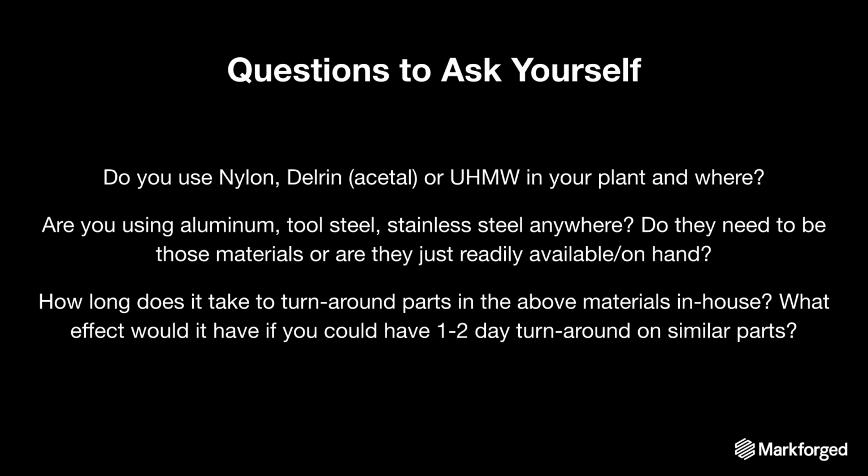So finally, here are some additional questions to ask yourself specifically related to the materials you use in your facility. Do you use nylon, Delrin acetal, or UHMW in your plant, and where? Are you using aluminum, tool steel, stainless steel anywhere? Do they need to be those materials, or are they just readily available and on hand? And how long does it take to turn around those parts with the above materials in-house?